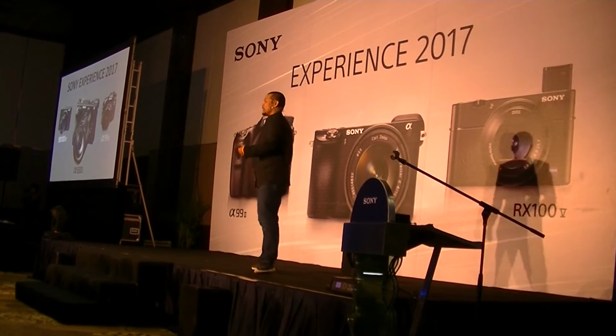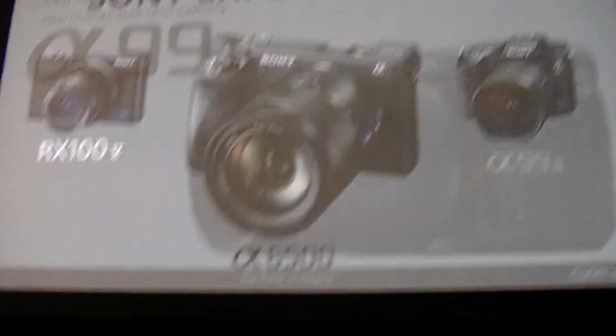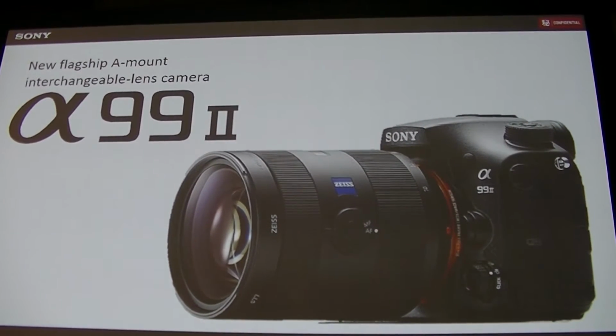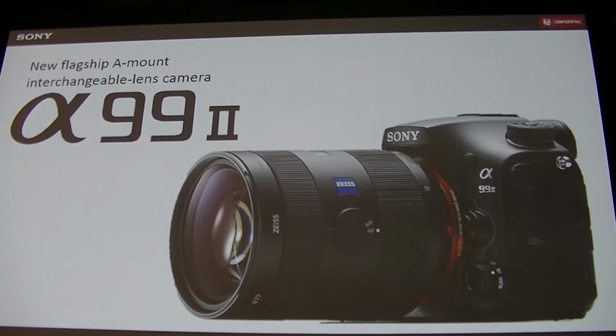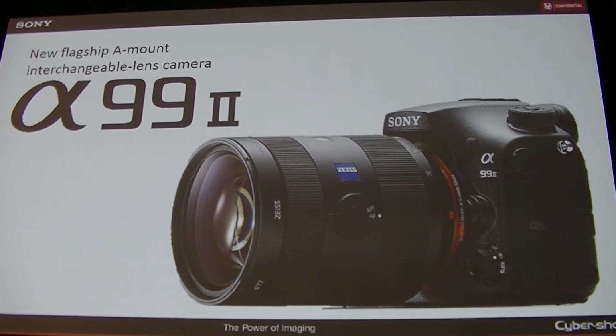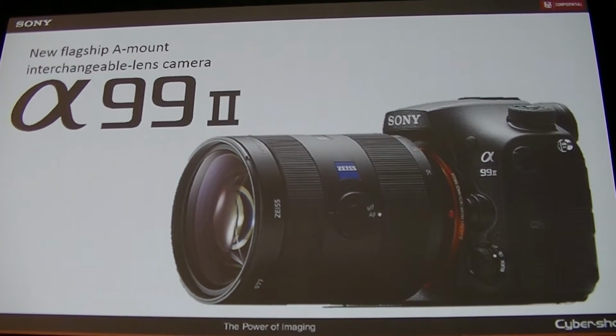So let me proceed to the next camera, the one that I've been waiting for so long, four years. We first started with the A99, the first full frame translucent mirror camera. And now we're coming out with the new replacement model for the A99, the Mark II version.